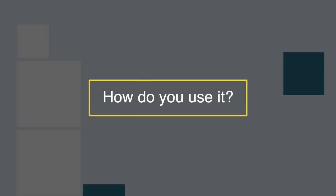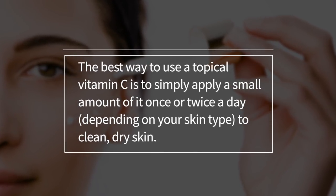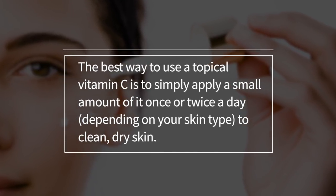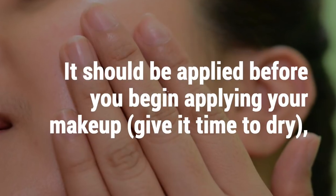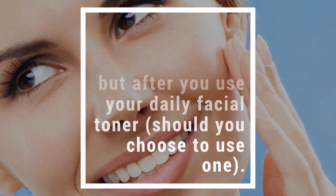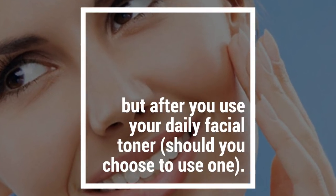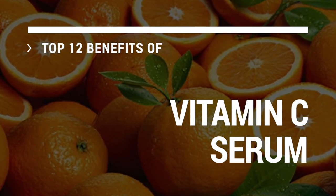So how do you use it? Well, the best way to use a topical vitamin C is to simply apply a small amount of it once or twice a day, depending on your skin type. It should be applied before you begin applying your makeup and give it time to dry, but after you use your daily facial toner, should you choose to use one. So let's take a look at the top 12 benefits of vitamin C serums.